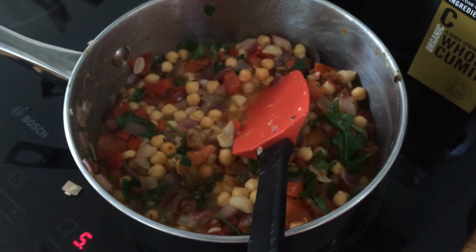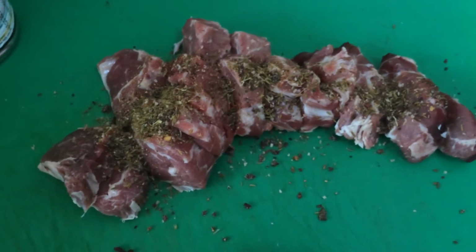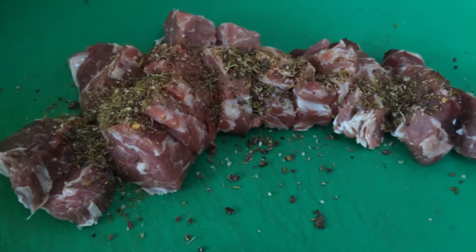The sauce is on just to simmer. Just seasoning up the meat that I've cut into medallions. How good does that look? I'm going to fry that up.